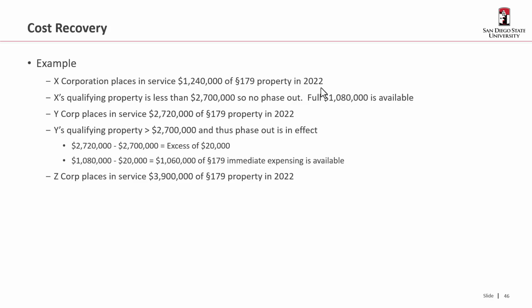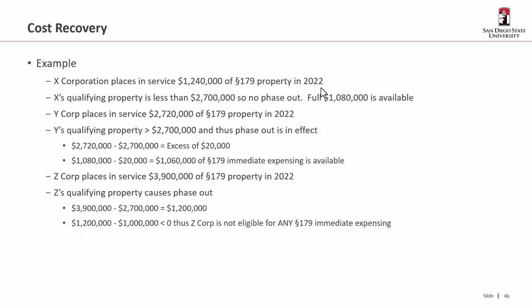Z Corp places in service 3.9 million in 2022. Clearly, this is above the phase-out amount. 3.9 minus 2.7 is 1.2 million. So that means they're not at all eligible for 179. They're just too darn big. They don't qualify as a small business under these rules. And so as a result, no Section 179. It is all phased out. And this really should say 1,080,000.